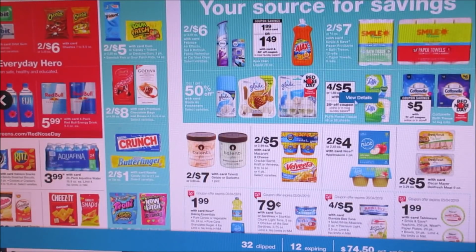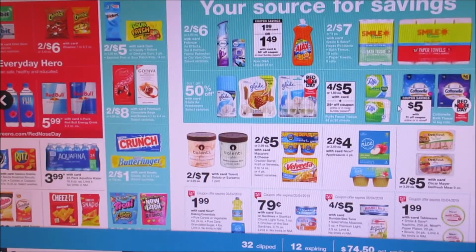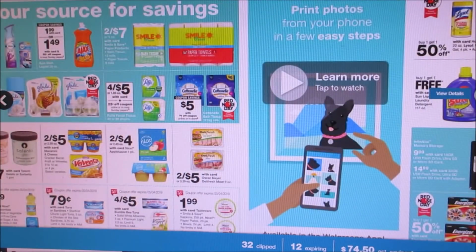Puffs are 4 for $5. We are getting 25% off coupons. I don't know if that's the greatest deal. Usually they're 99 cents. So it's up to you guys if you need stuff right away. Cleaning products, nothing really popping out.